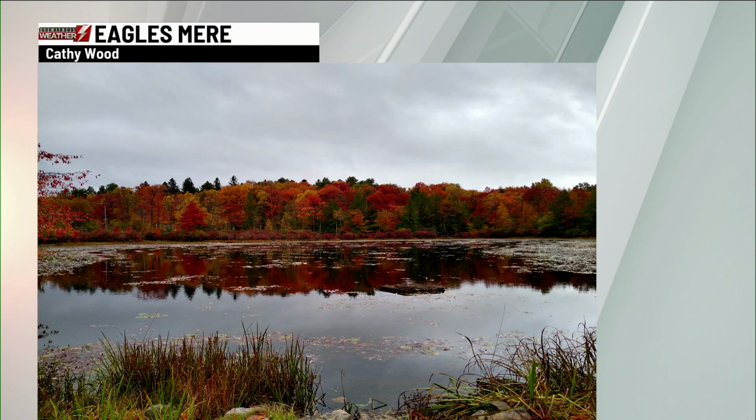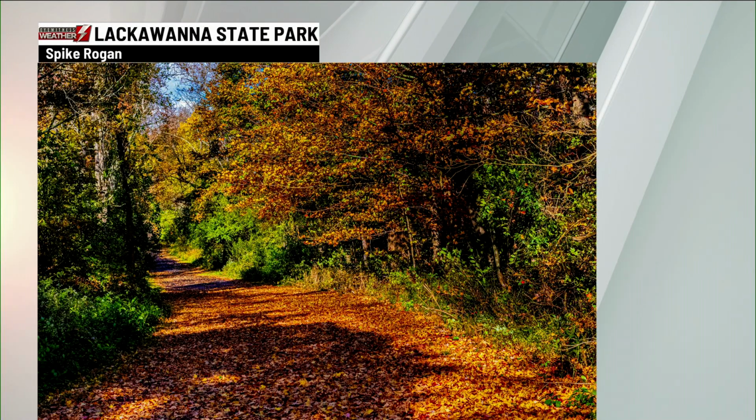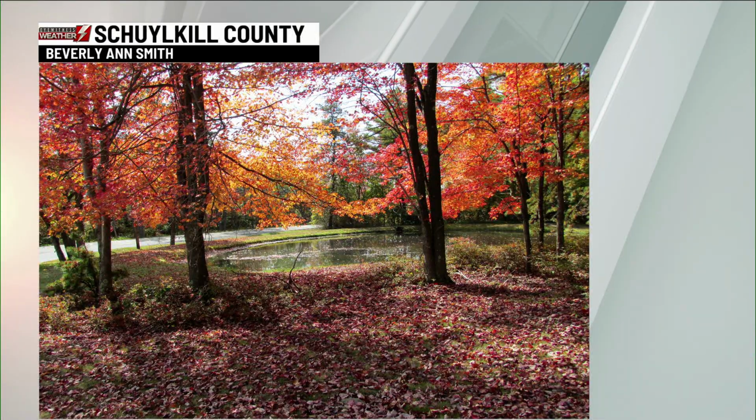And we've seen lots of images being sent in here from Eagles Mere, Kathy Wood, gorgeous image, as well as Lackawanna State Park from Spike Rogan. See some of those yellow leaves on the ground already. And in Schuylkill County from Beverly Ann Smith. Please continue to send in your images here. We love to see them on Eyewitness News.